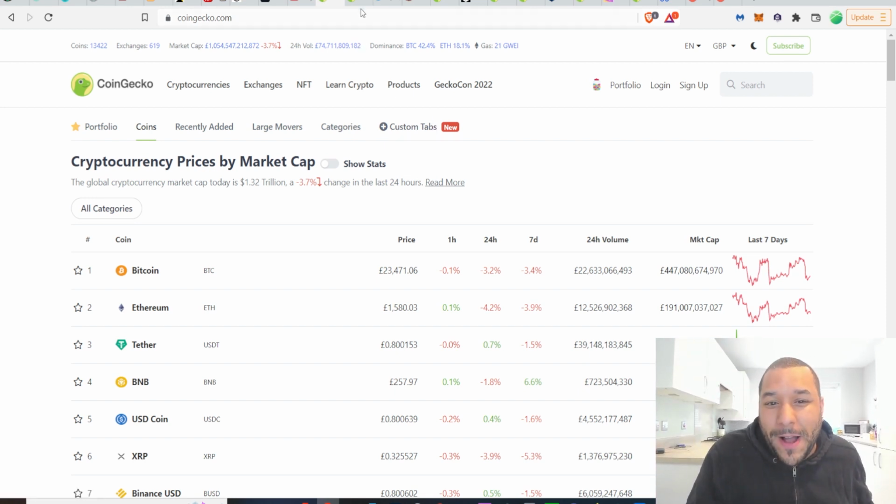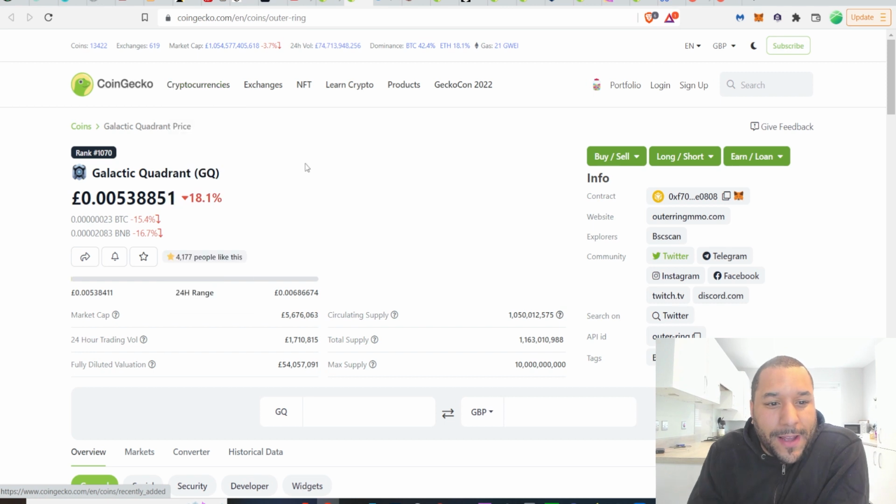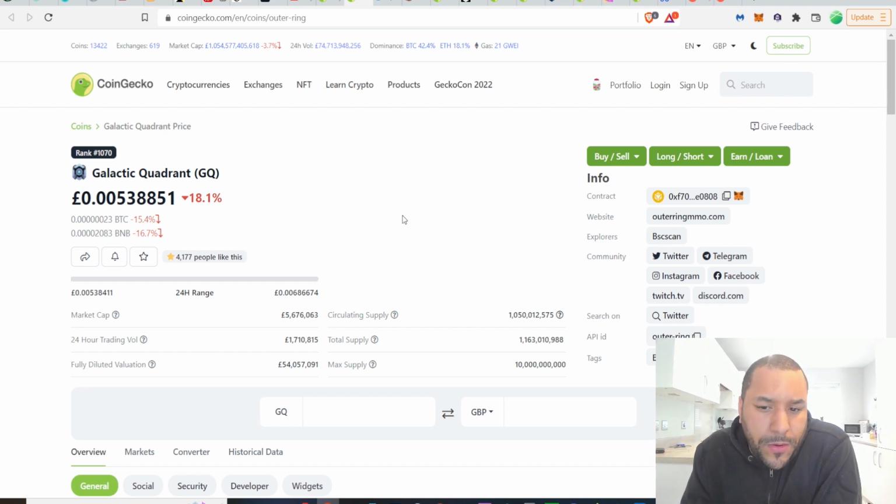Let's begin. The first one I seriously believe is incredibly cheap. It was called Outer Ring. They've changed the name on CoinGecko to Galactic Quadrant, because that's the name of the coin, GQ. So when you buy it, you buy GQ. So that's cool, no problem.